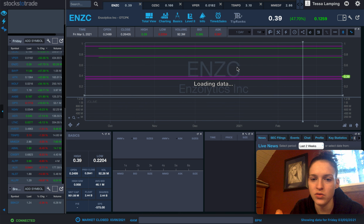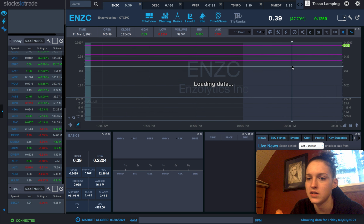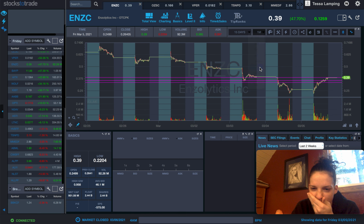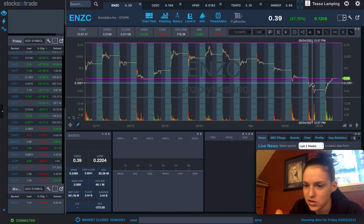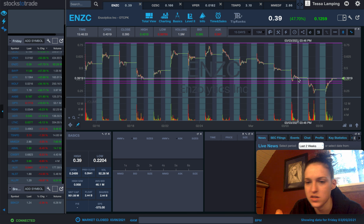So I want to go on the first. I'll go to the 15-day, 15-minute, because it's good to look at former resistance. As you see, I already have my purple lines because there's some potential resistance right here, and then a potential resistance right here.